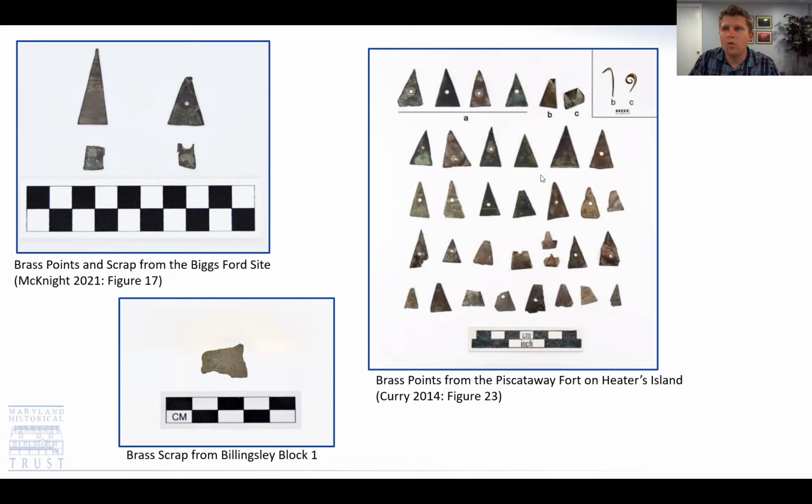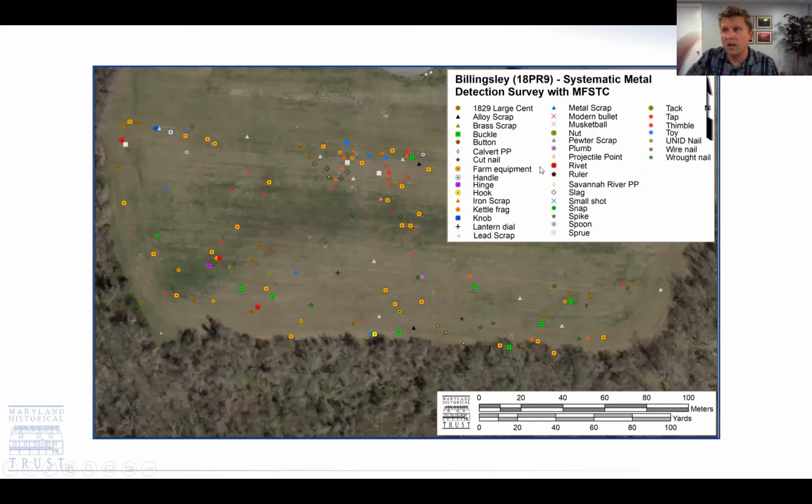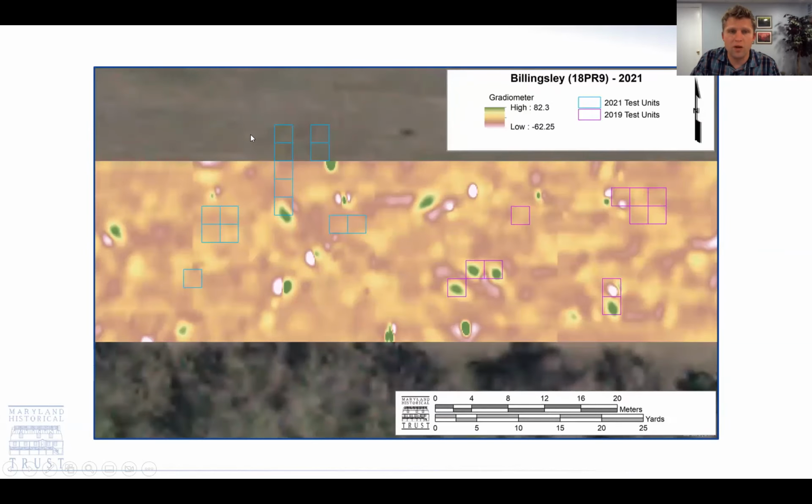Here we go. So here you can see the results of the spring 2021 metal detector survey. If you can see my cursor right down here, this was the area where the brass scrap and the wrought nail were found. That's where we decided to focus our attentions when we went back in 2021, and that's to the west of where we had worked in 2019.